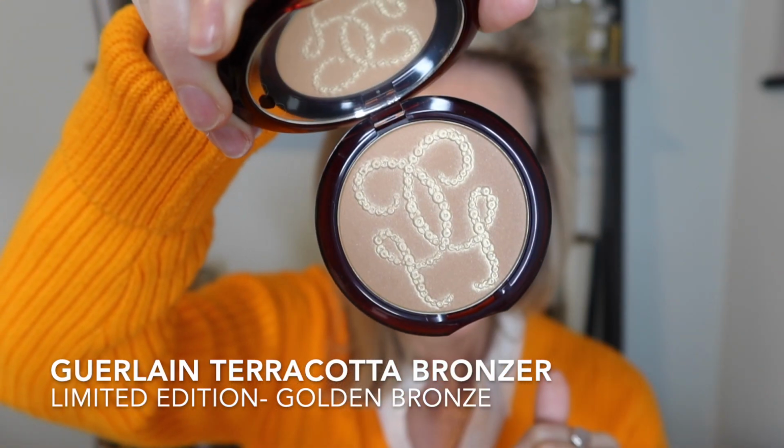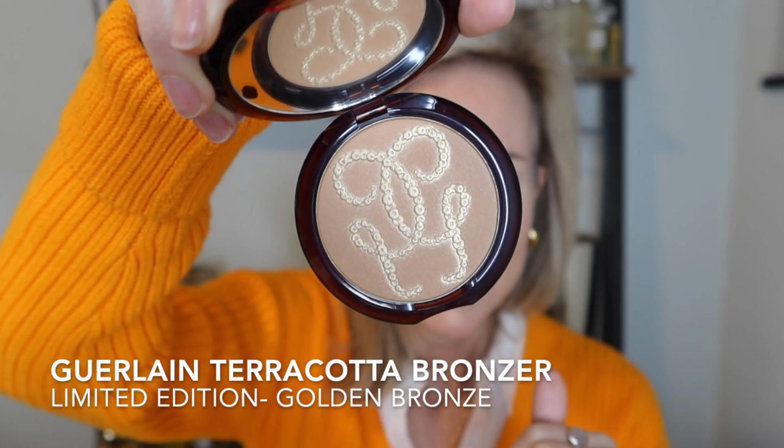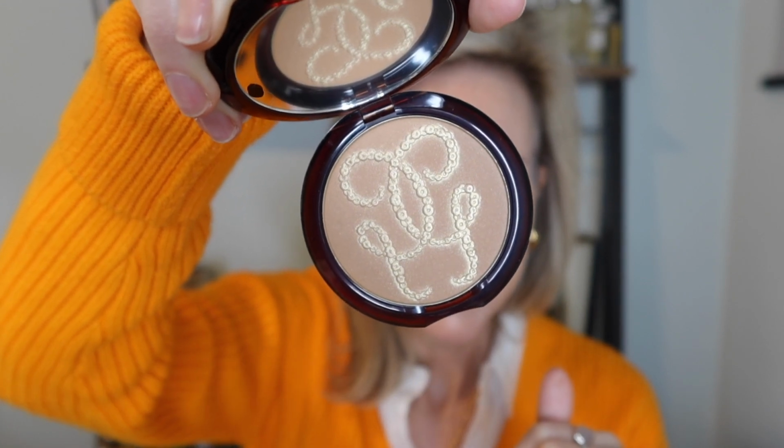And next I picked up the limited edition. This is the Guerlain Terracotta Gold Bronze. And this is the one that has this pretty gold inlay in the bronzer. And I'm gonna go ahead and take a little swatch just like this.